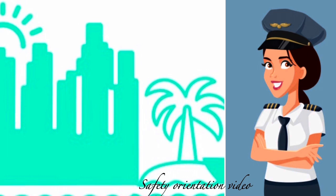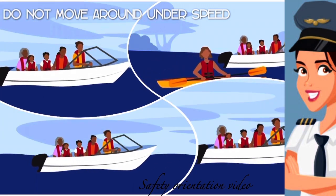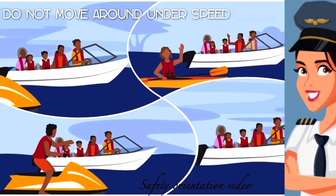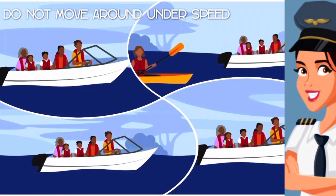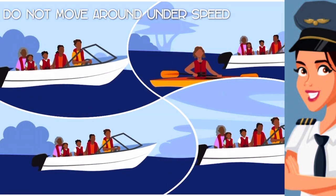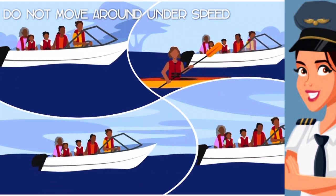It is important that while we are moving, you are not moving. Do not be tempted to walk around or with items in your hands as the vessel is moving. If we were to hit a wave, you can stumble and injure yourself. The captain will notify you when it is okay to move around while cruising at slow speeds or as we closely approach a destination point.